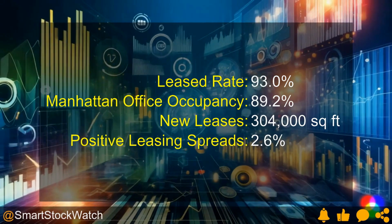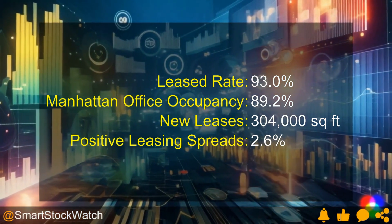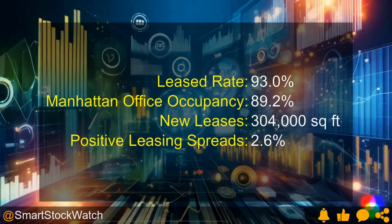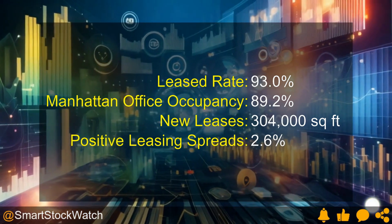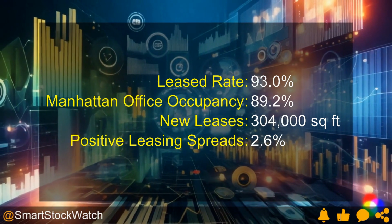What does this mean for their future prospects? It suggests a stable demand for their properties, particularly in Manhattan. The ability to sign new and renewal leases at higher rates indicates a healthy market position and tenant confidence in their properties.